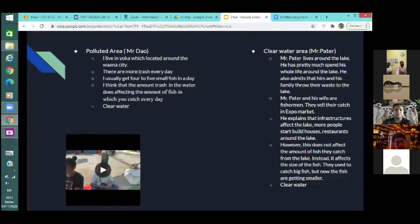And we asked about the waste that they throw, whether they throw it in the lake or they burn it or whatever. And according to Mr. Potter, who is apparently a fisherman and who has lived all his life around the lake, he admits that he and his family have been throwing their trash in the lake. It seems to me that it's affecting the lake, but he said it doesn't affect the lake.